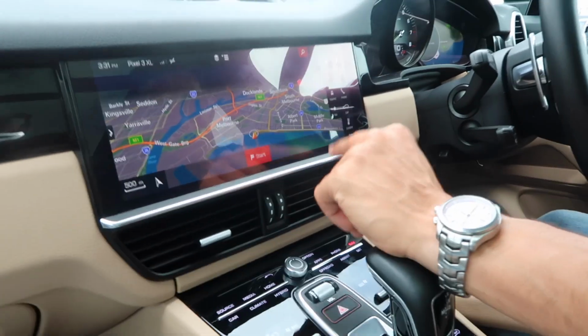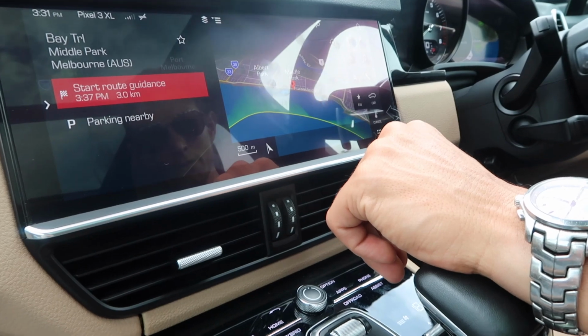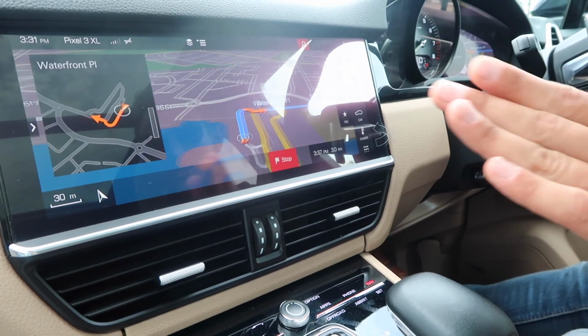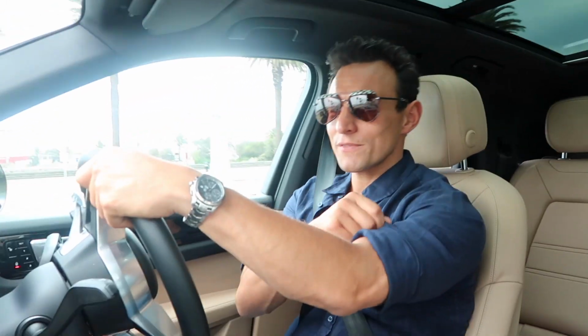So this is a great nav system because you can just point and shoot. We're in Port Melbourne at the moment. I'd like to go down to wherever I've just noted in Middle Park. So simple. That's really good. I like this system. I've been playing with it all day. This is so silent. We're going to drive down Beach Road in Melbourne on a beautiful day. Okay, so about this car, why I get excited about this car.